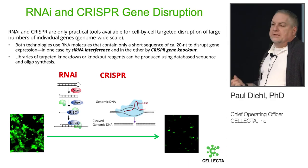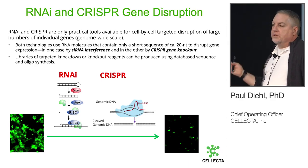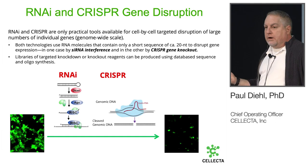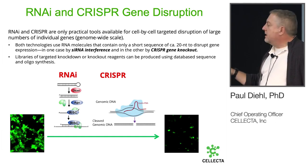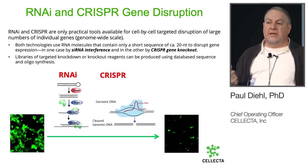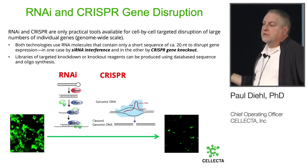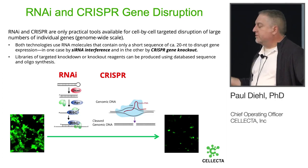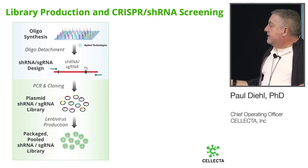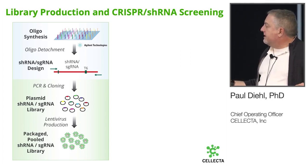And these are really the only two technologies that you can use to do this type of screening because they're both effective for knocking out genes or disrupting various genes. There are other technologies that are effective also, but with these you can design effective reagents to basically any set of genes just using sequence information in the databases. So you can design very easily 80,000 sgRNAs that target all 19,000 protein coding genes, for example, which is a genome-wide library. And the approach to make libraries with either shRNA or sgRNA is the same.